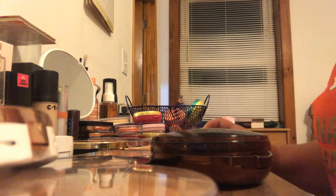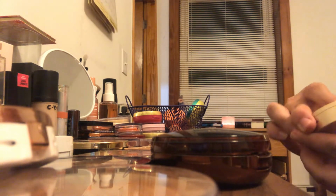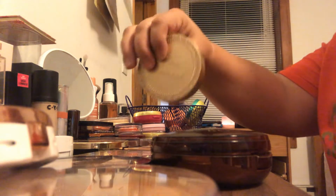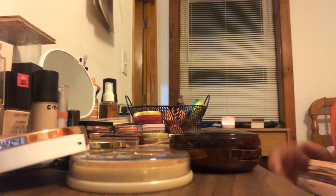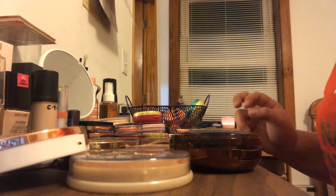I think my lowest one is probably going to be the Too Faced bronzer. This is the Milk Chocolate Soleil. It's in light medium. It's the one that smells really good, like chocolate. I like it, but I just don't feel like it does much. So I'm just going to put that down here lower. I am sorry if the camera angle is a little weird. I wasn't quite sure how to do this, but I will show you an overview at the end so you can see.